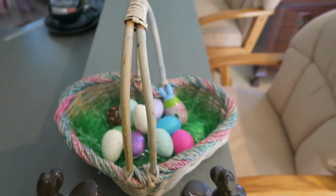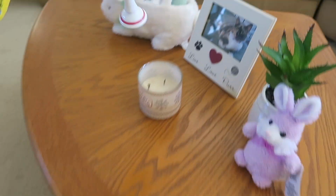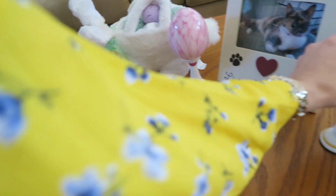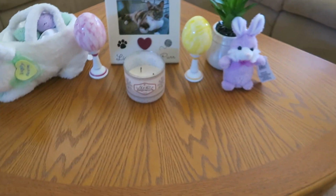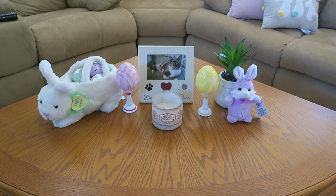I love this basket though because it's shaped like a heart. Super cute. Maybe I'll put these two here and here. Just balance that a little bit. Okay. What are we thinking? Yeah? Yeah? You like it? I like it. I think it's cute.